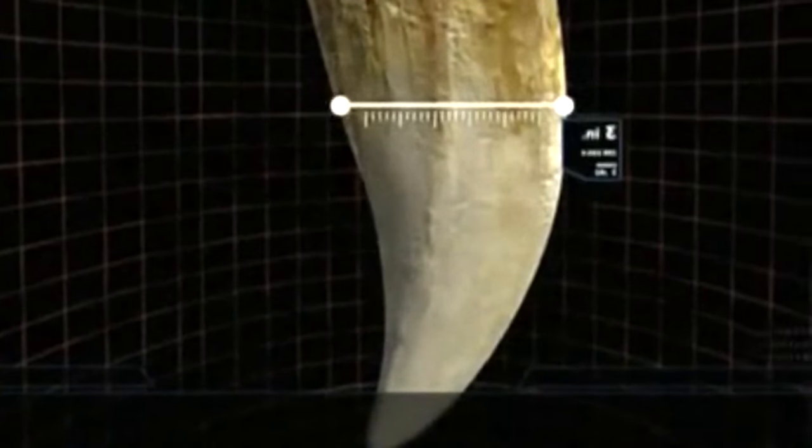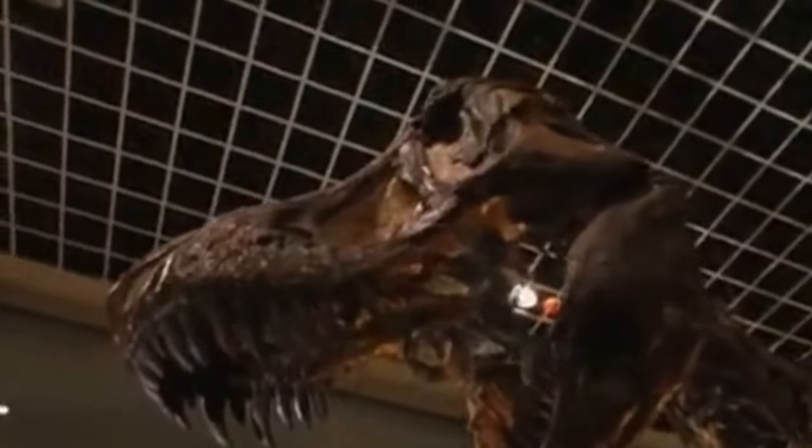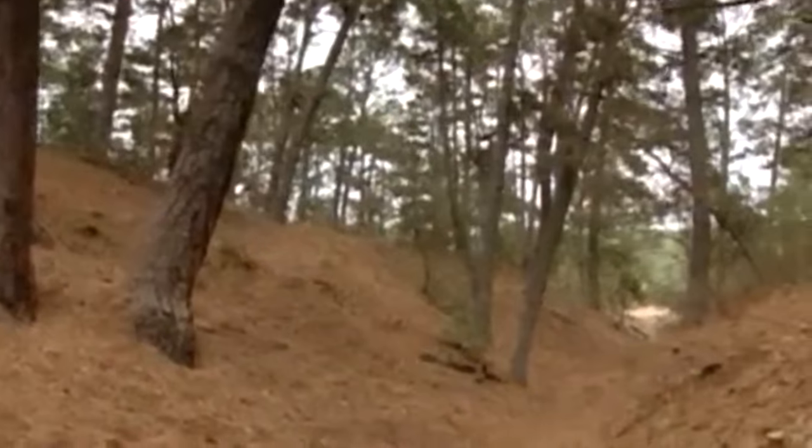T-Rex had to use those teeth to punch right through bone. And so it couldn't have narrow teeth the way the other carnivorous dinosaurs did. It had to make teeth that were really, really wide. And that would have been incredibly damaging to anything that it bit. The T-Rex teeth were shaped very distinctly, like a serrated banana.